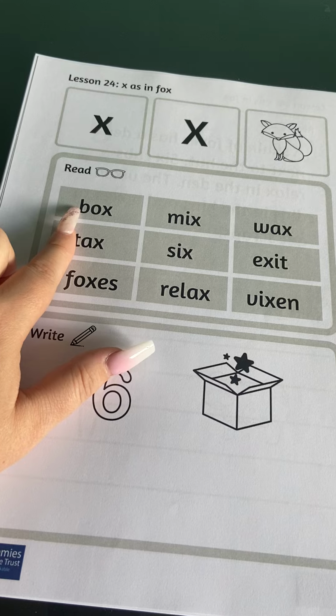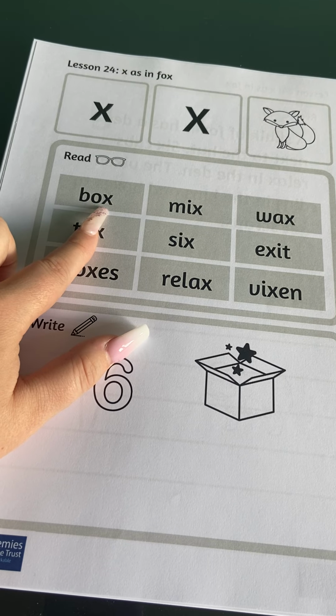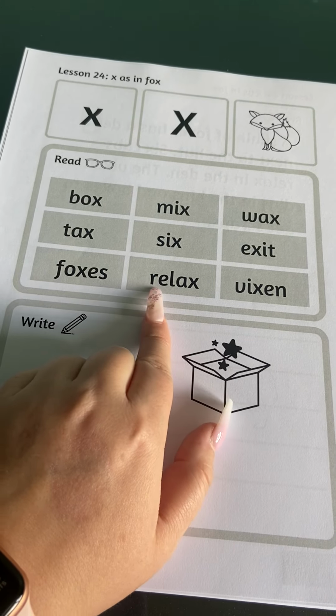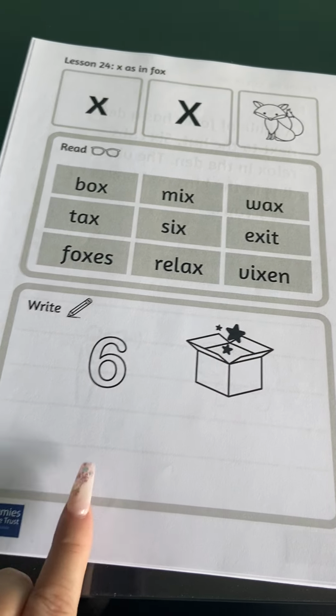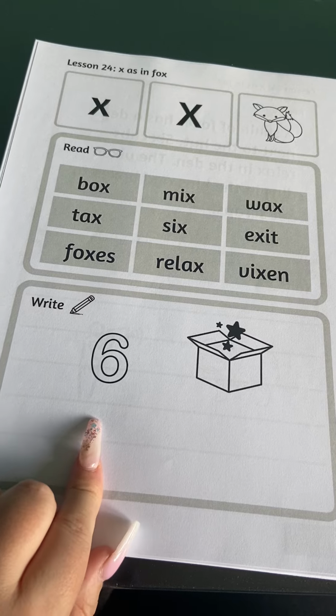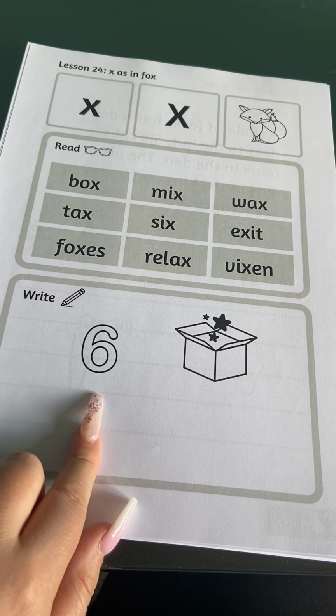Okay, so you're going to have a go at reading these words. Box, box, relax, relax. Focusing on that kss sound. Then you can write six.